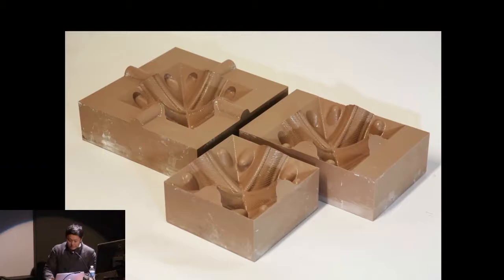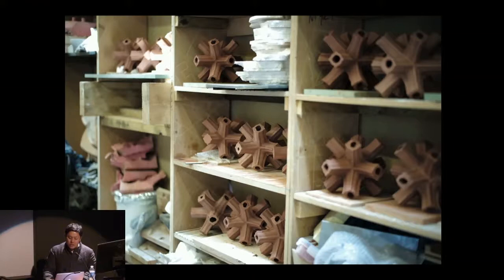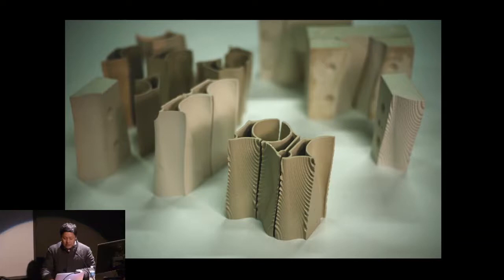And it takes 12 hours for the clay to sit inside this mold before you can take it out. It takes 7 to 10 days sitting on the shelf to dry thoroughly before it can go into the kiln. And it takes another 24 hours for it to be fired. And this is what they look like when it's joined together from the inside looking out and from the outside looking in. And this is another student looking at a slightly different technique.